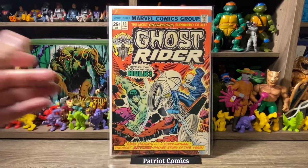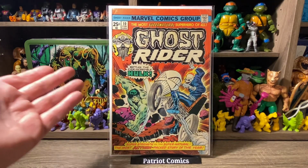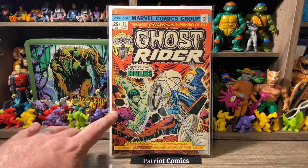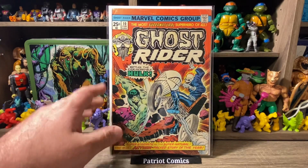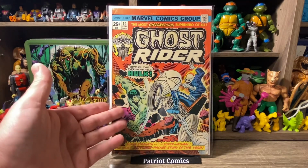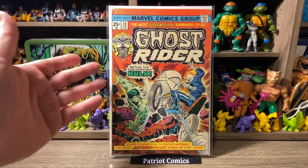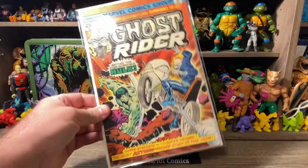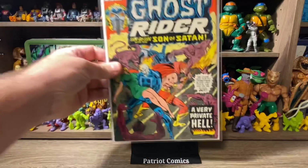And then I picked up a bunch of Bronze Age stuff. It's lower grade, but for $1, like Ghost Rider number 10, this incredible Hulk cover. But the funny thing about this book is it never printed a story including the Hulk. He was on the cover of issue 10, but he's not in the interior, not until the next issue, which I always thought was kind of funny about this book. And that's what it's noted for as well. But for $1, you can't beat some Bronze Age Ghost Rider.